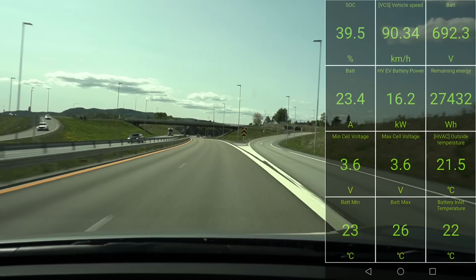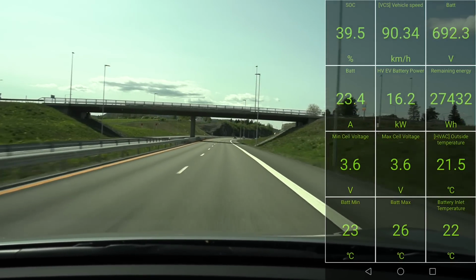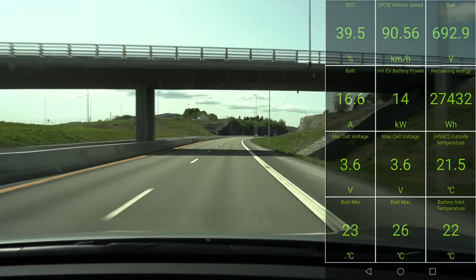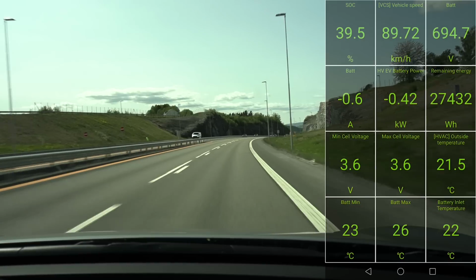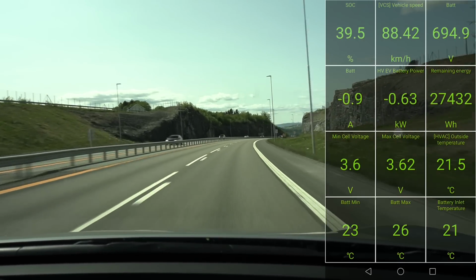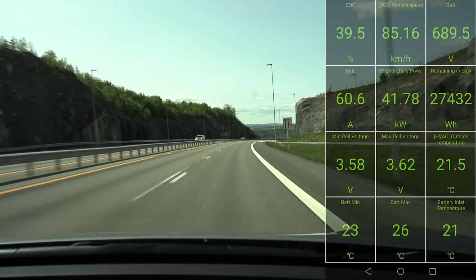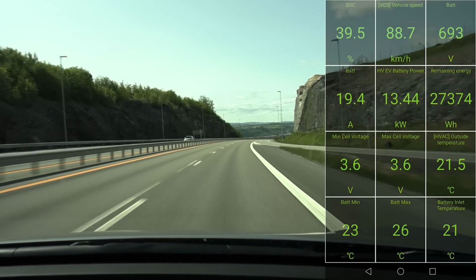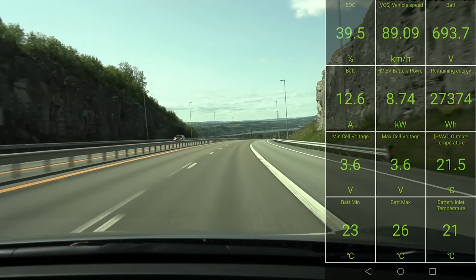All right, we're gonna do the coasting test now. Let's see if we can set any records here. I will not use zero regen, because zero regen will actually regen a little bit. Let me show you here. Okay, you see here, it's regening a little bit. So we will not do that. I just increase speed again until we see that the power is beneath zero. I will use neutral.